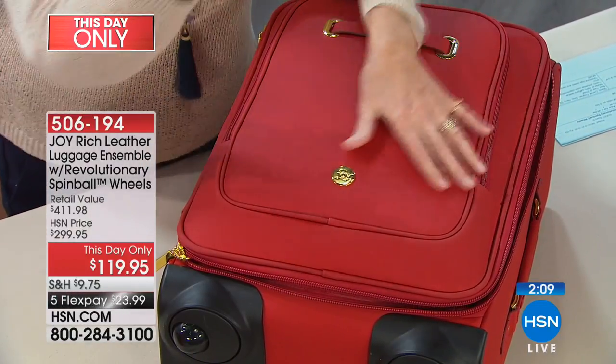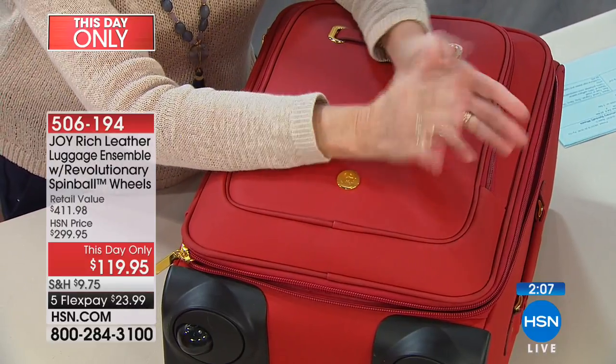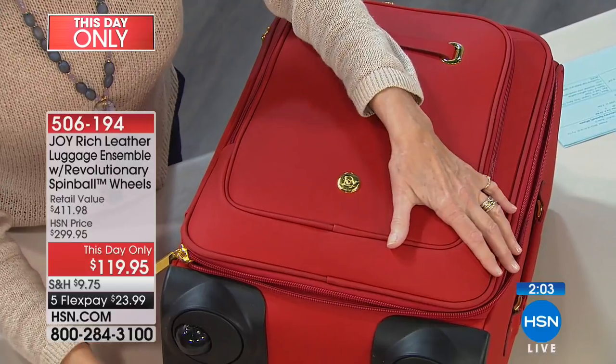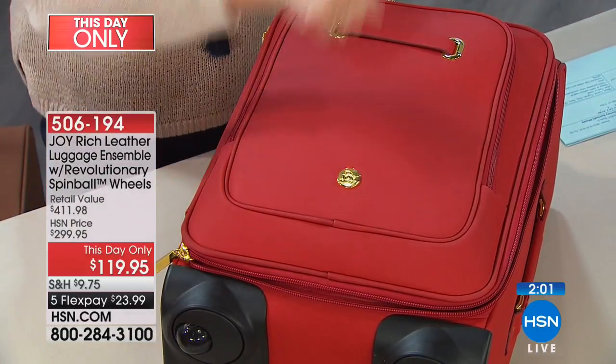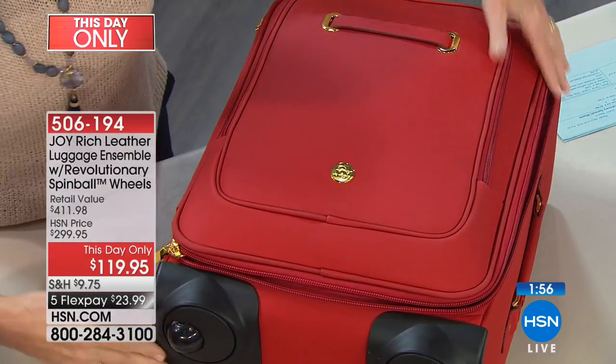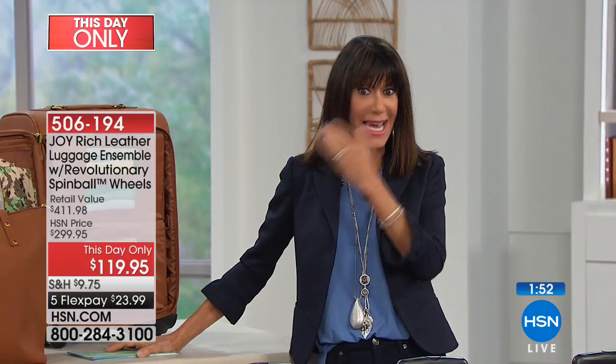Joy gave us the spin ball wheels, which are patented and absolutely gorgeous, which is what you're seeing here. And then you're getting the spin line wheels, which are going to allow you to travel over any curb or stairs or whatever it is. It's awesome. And the fact that you're getting both pieces today, the mobile dresser that you can use as a dresser or a regular suitcase, and the tote to go with it, and that it is all leather, 100%, not just the handles. All of the tote, all of your dresser, all 100% Saffiano leather.